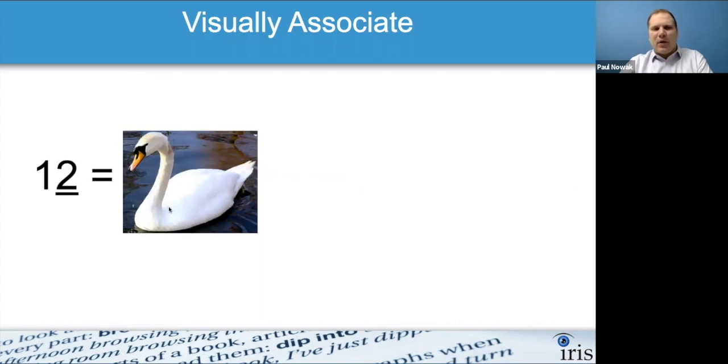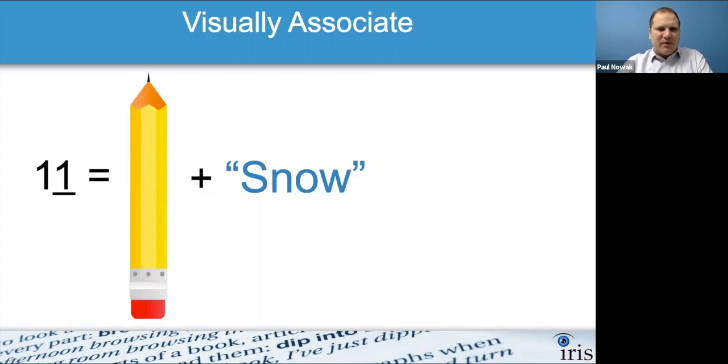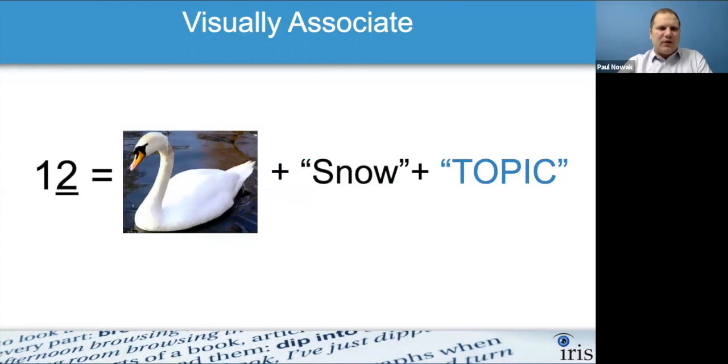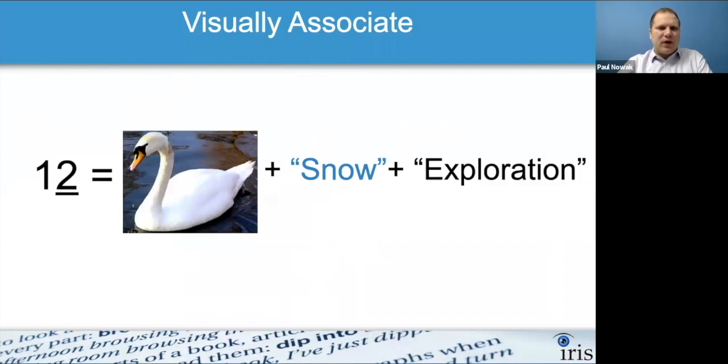12. Okay, 12. Well, 12 is a swan, and we have to remember snow is also involved. Why? Because, again, that was our theme, remember? And then we need to include something related to exploration. This could be whatever you want.